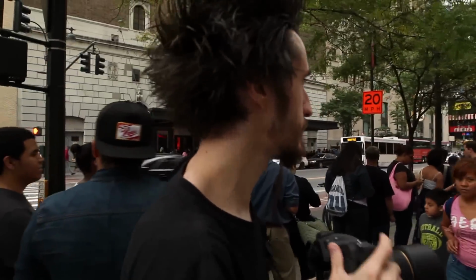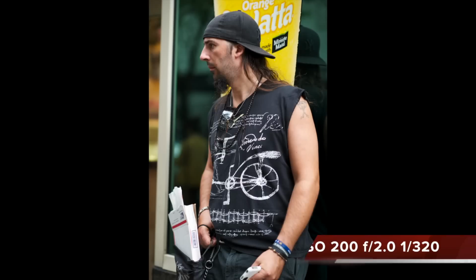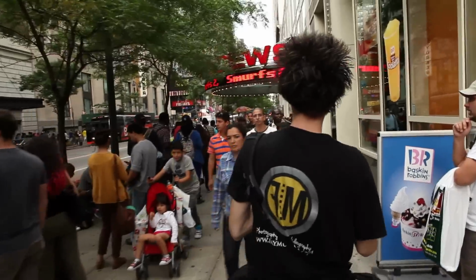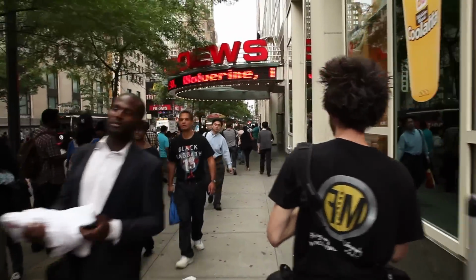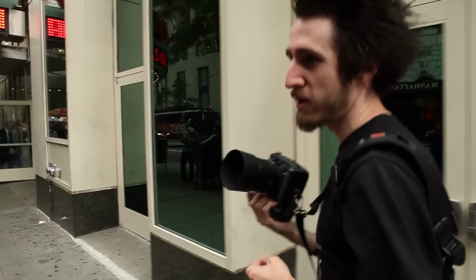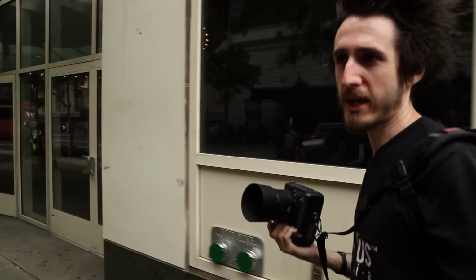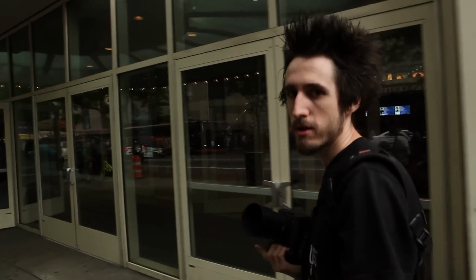This lens has really quick autofocus. I've heard some reviews that say that it's slow, but in reality, it's actually quite quick. He was shaking his head back where he didn't like me taking his photo. In reality, like I said, on the streets, if you're in public in plain view where you can be seen, your photo can be taken.